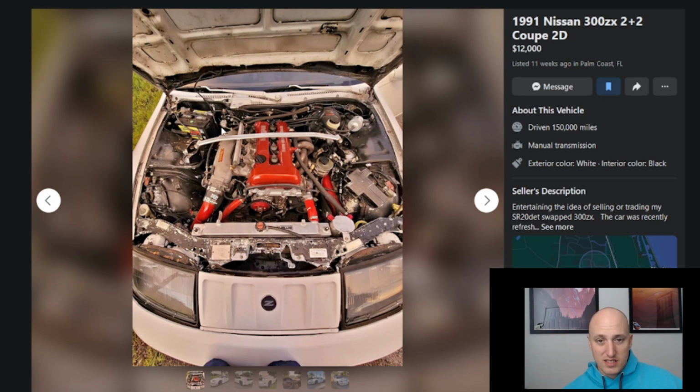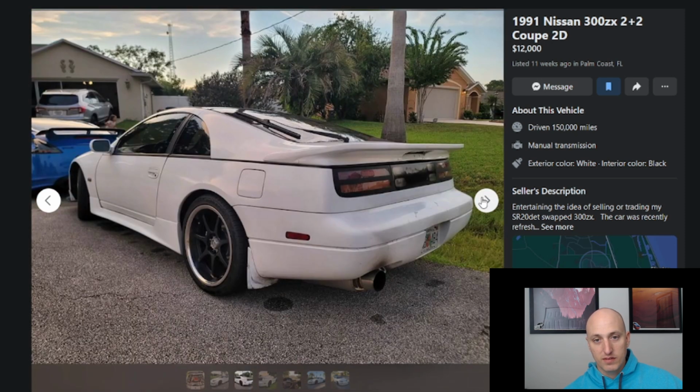Underneath the hood, it's got this badass SR20 with a Greddy intake manifold and everything. And then it just looks terrible. All this chipped up paint. They must have spray painted underneath everything black, probably when they did the motor swap, and it's just not holding up. It needs attention. This car could be cool. I can definitely get behind this car, but it also has its issues.